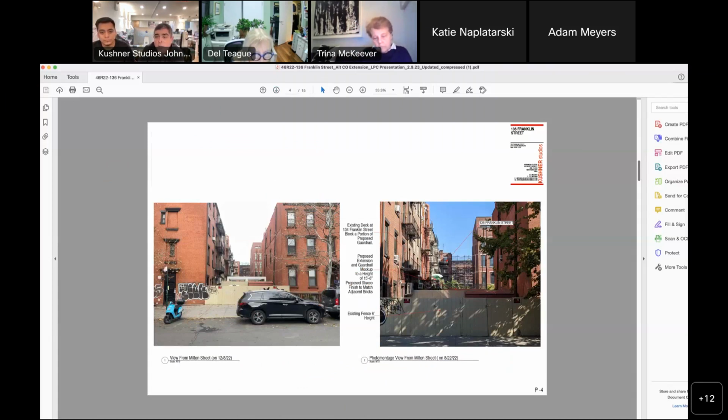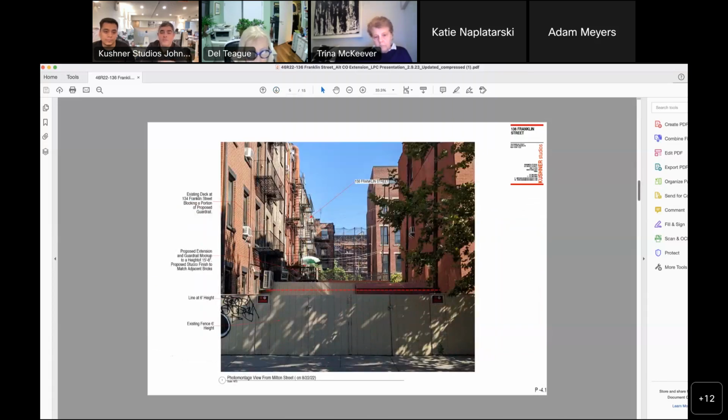Then we have our photo montage illustrating the visibility or lack thereof of the extension from Milton Street. We basically have removed this white structure, assuming it's going to be removed, and are representing what the view of our extension would look like from Milton Street with the existing fences. You basically see the very little bit of the top of it, and then you would see the guardrail that is going around the top of that extension. The next page is a little bit of a bigger shot. Hopefully that is a little clearer. And then this dotted line here represents if this fence between 128 and 130 Franklin Street has to be lowered to 6 feet. Currently it's at an 8-foot height. Landmarks is looking into whether or not they're making 130 lower that fence as well.